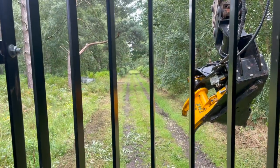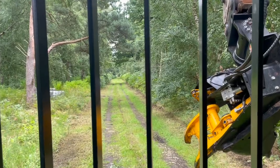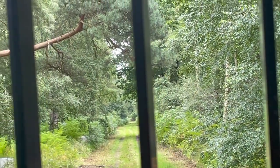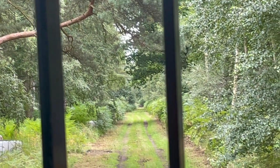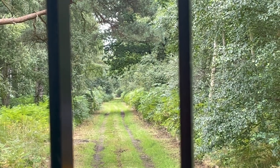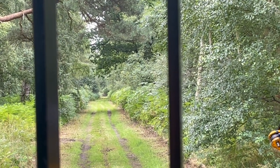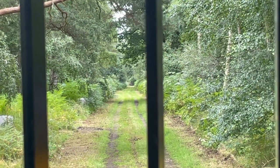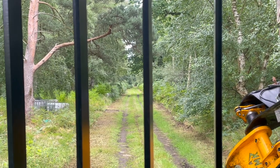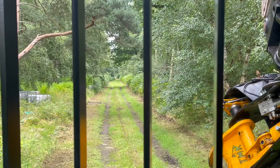Today's job, we're down on the estate woodland at the country park, and trim this ride out, take out all the overhanging branches and everything, because it's access to one of our fields, and to stop machinery catching on the branches, and the shoot uses this a lot as well. It branches off into other rides into the wood, so we'll just give it a good trim up so we don't hit anything.